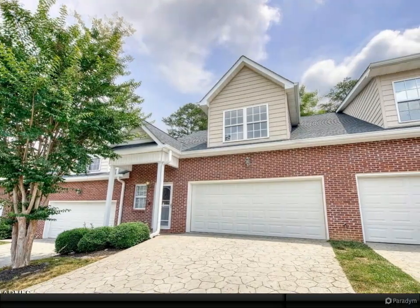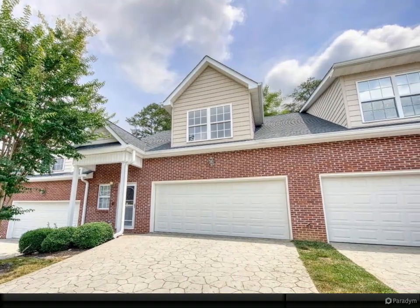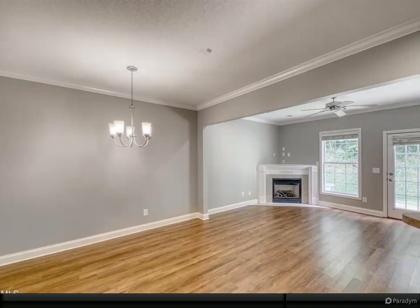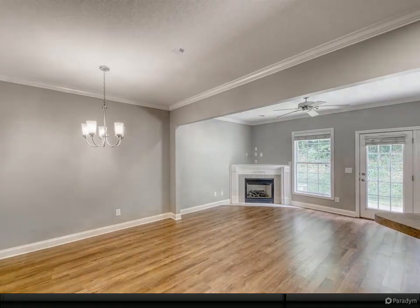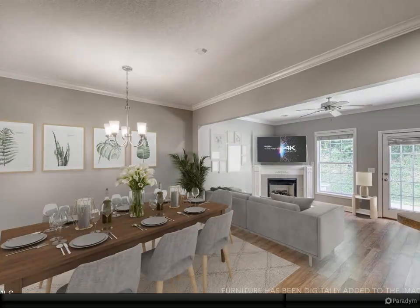Beautiful move-in ready home in desirable maintenance-free Williamsburg Manor West with a 2-car garage. Fabulous open floor plan with kitchen bar top opening to dining area and living room with gas fireplace. Beautiful LVP flooring on the main floor installed in 2020.